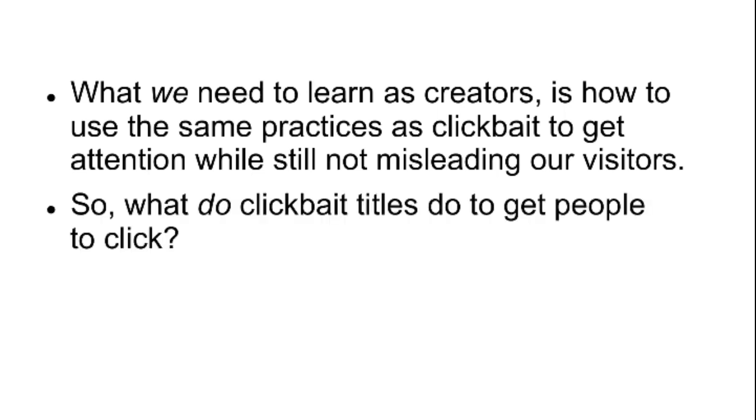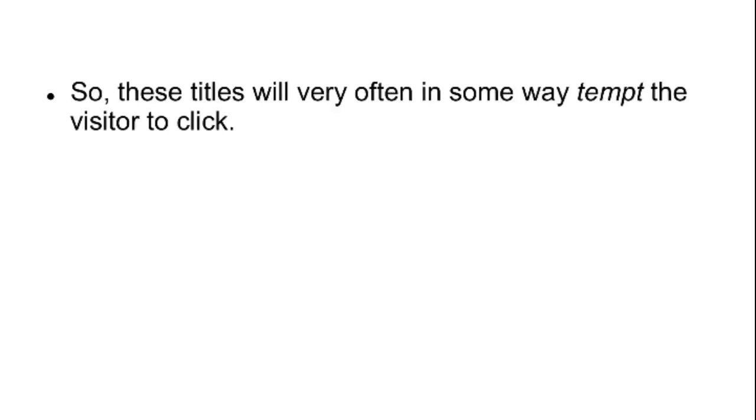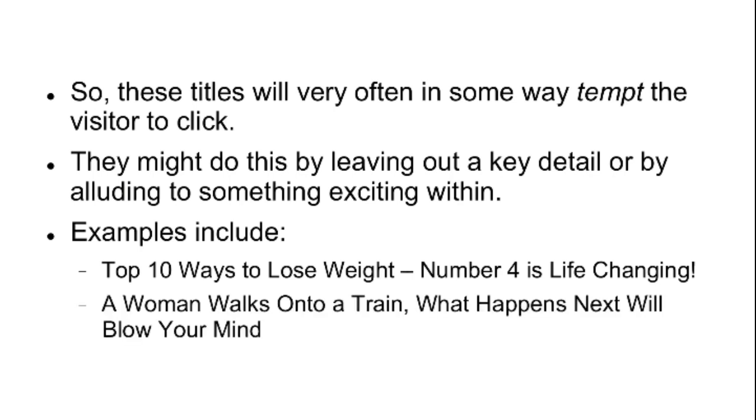So what do clickbait titles do to get people to click? Often, the number one strategy is to use a sense of suspense, mystery, and excitement. So these titles will very often, in some way, tempt the visitor to click. They might do this by leaving out a key detail, or by alluding to something exciting within. Examples include, "Top 10 Ways to Lose Weight. Number 4 is life-changing." "A woman walks onto a train. What happens next will blow your mind."